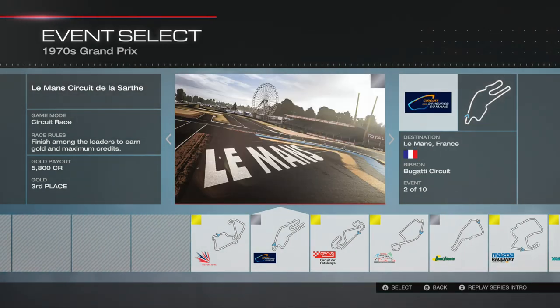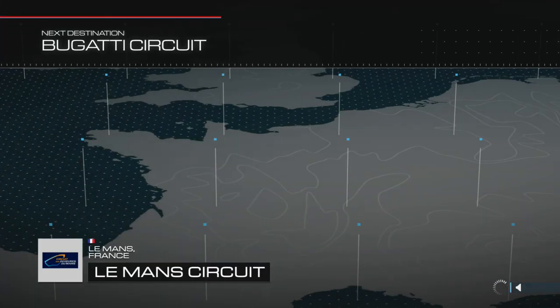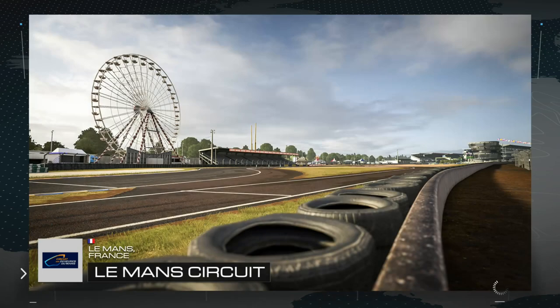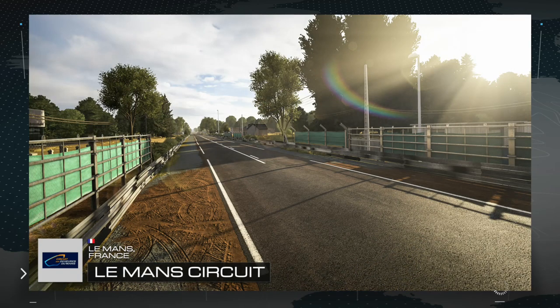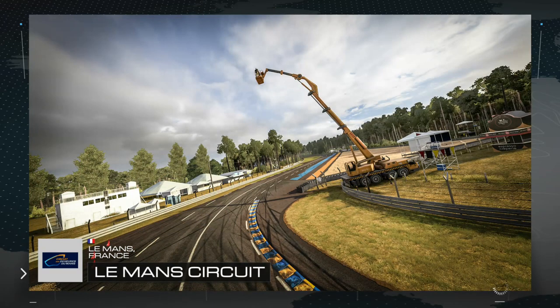70s Grand Prix division. Heading off to the Bugatti Circuit in Le Mans. Event at the Circuit de la Sarthe. Back to France. It's a circuit. Le Mans. Circuit du Le Mans. We know it well. We won't be seeing the Mulsanne straight. We won't be seeing the Indianapolis, but we will be seeing a nice, tight Bugatti race course. And we know Bugatti circuit very well.